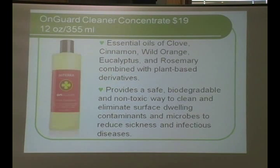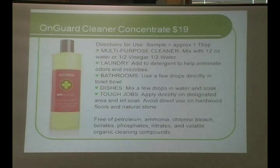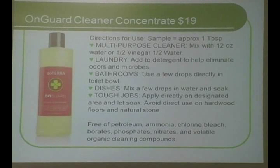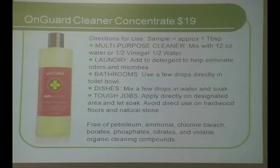So, the concentrate is $19. It includes, did you just smell the clove and the cinnamon in there, the wild orange, eucalyptus, all with plant-based derivatives, very safe and biodegradable. You can use it multi-purpose, laundry, bathrooms, dishes, and straight if you really have a real tough job. The only thing that they recommend is don't put it straight on a hardwood floor.